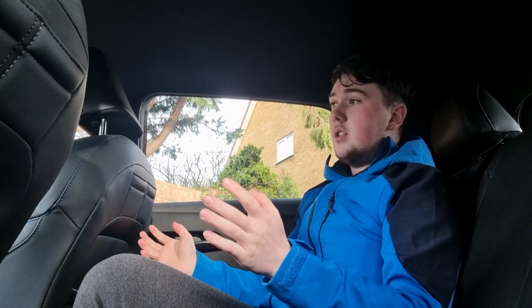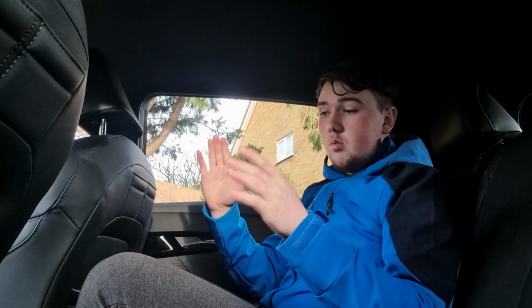And yeah, personally, I love this car. I would say this is one of the best cars to get in 2024. Definitely one of the best electric cars to get in 2024. And this car runs absolutely beautifully. Everything about this car is just so cut down to a T perfect, and I can't say a bad word about this car. It is a really lovely car.